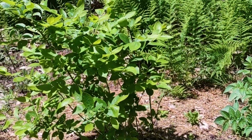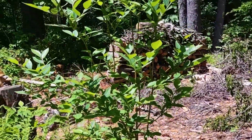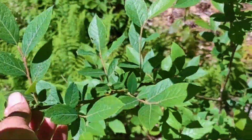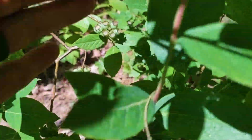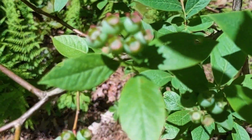And it's in between a couple of blueberries. This blueberry here is starting to set some fruit. I don't know if we'll get all that many, but it does have some on it now. Hasn't had much in past years. But there you go. A little shot of some berries coming in. Hopefully the birds don't get them.